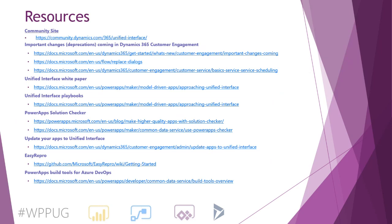There's a unified interface white paper that might be of interest if you want to get your head around it and understand a little bit more about it. A lot of the slides in my presentation today were based on the FastTrack technical talks, what they call the playbooks. You can go and have a look at those playbooks. Each one of the stages that I talked about is a separate talk, so there are 4 talks in total: an introduction and the 4 different stages.